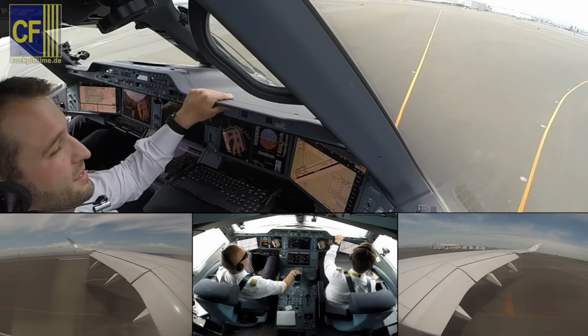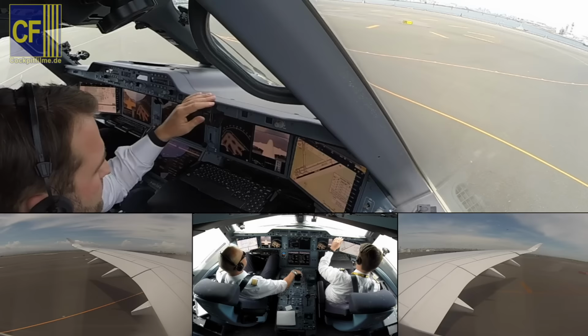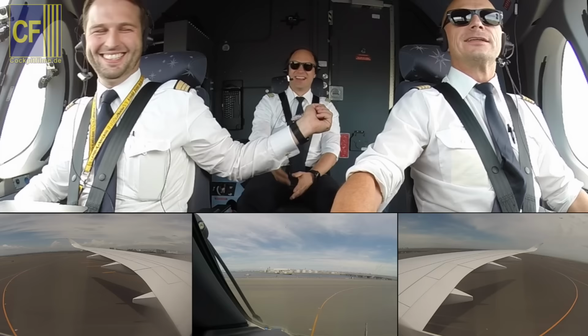Bradley is clear. Text camera. Yes, please. Japan 257, contact departure. Switch to departure, Japan 257. Nice approach. Nippon 403, wind 200 at 18, runway 16 left, clear for takeoff. Thank you. Runway 16 left, clear for takeoff, Nippon 403.